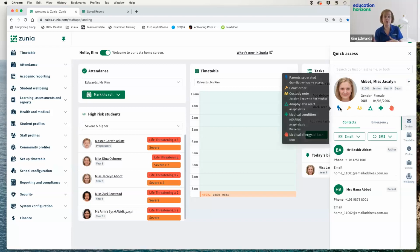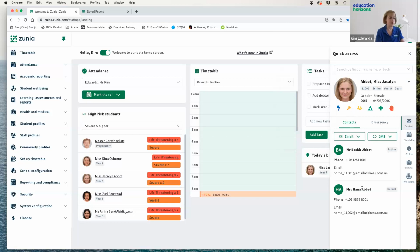And you can see we've got the photos. She has a number of alerts. Now, these alerts travel with the child. So wherever her name appears, these alerts are there. And this is really critical information about a student that every teacher needs to know. For example, court custody orders and serious medical issues. And you can see that Jacqueline has a number of these issues here. The other thing I also get access to is information.